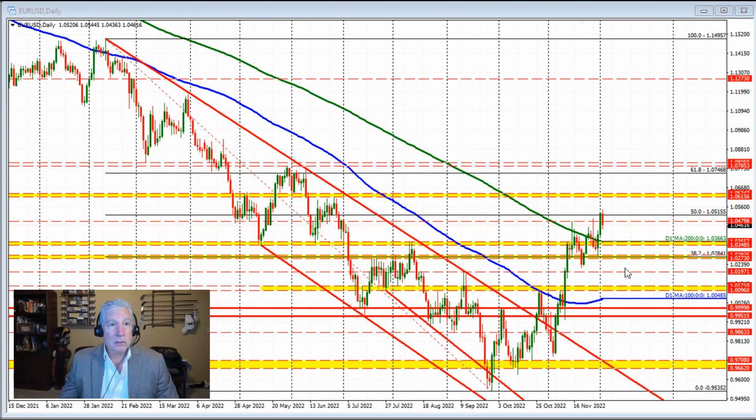Taking a look at the euro versus U.S. dollar on the daily chart, we fell back below the 50% midpoint of the move down from the 2022 high to the 2022 low. That level comes in at 1.0515, and moving below that level is more bearish. We also moved below the low prices from November. The lowest of the low highs, I guess, came in at 1.04798, and that's going to be a close resistance level in trading here this morning for the euro versus U.S. dollar. Staying below that level is more bearish.